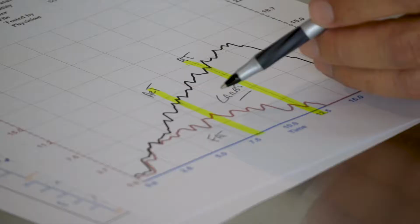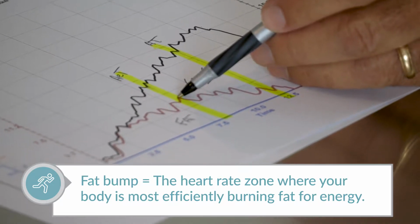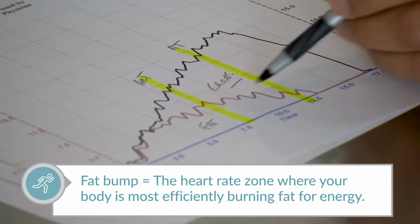So we have one more marker here on the metabolic side, which is the VO2 at this fat bump. So remember, you're going to hit a point during that test, as we go up in workload, where you're at your highest ability to use fat for fuel. And then it'll start to trend downward.